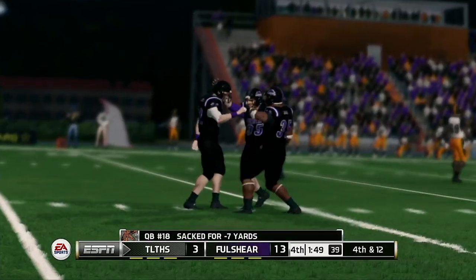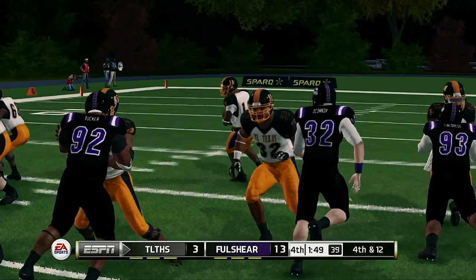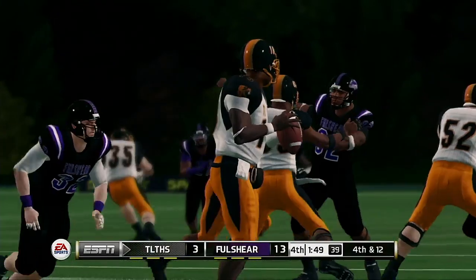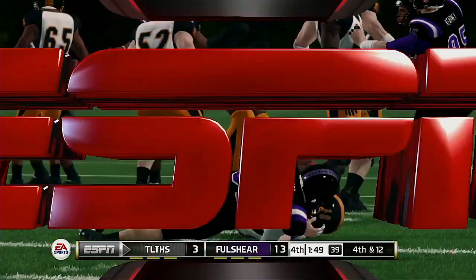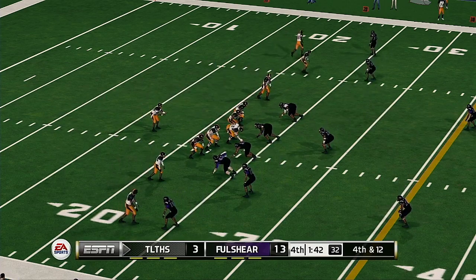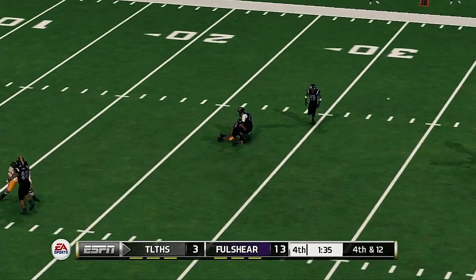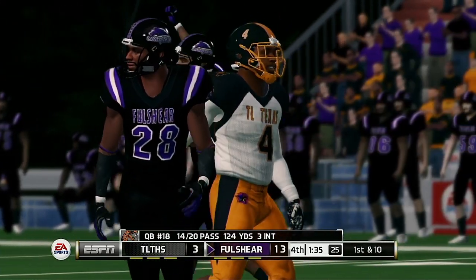Sack for a loss. That makes it 4th and 12. It's 4th down, and they're going to try to go for it. So an empty backfield with 5 wide receivers. He's level at the 28. And they're going to have to give the ball back after going for it on 4th and long.